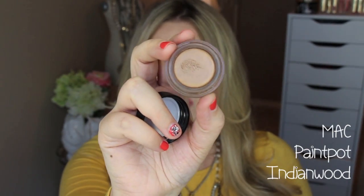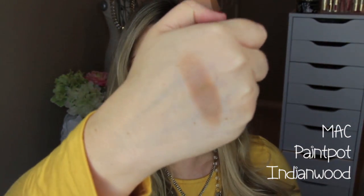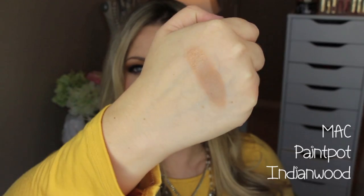And this is much more bronze than the Caramel Cool, but if you were looking to save money, if you've always wanted Indian Wood, I would say pick up the Caramel Cool because it's worth it, because it gives basically the same effect. Like I said, this has more of a bronze to it, and the Caramel Cool has more of an orange. But that is MAC's Paint Pot in Indian Wood. I love this color.